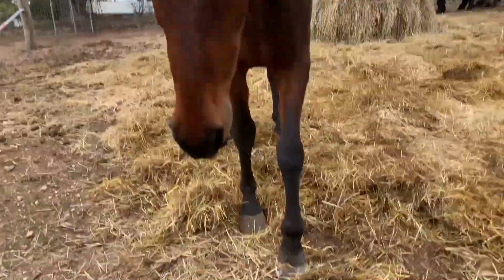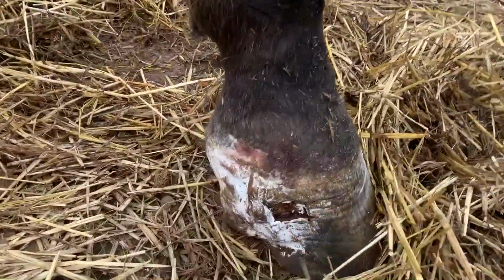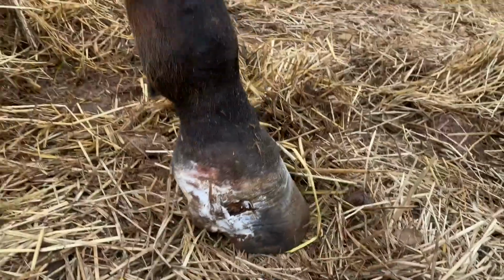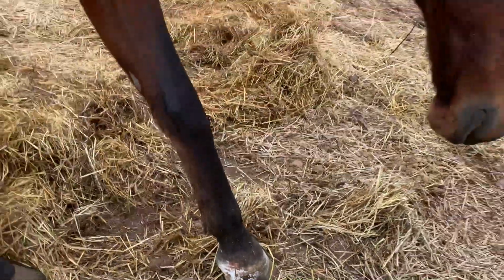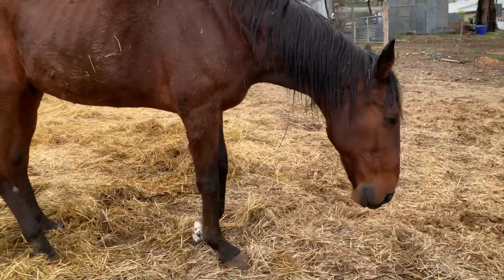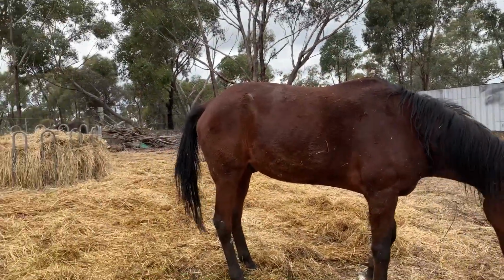I'm gonna have a look at the hole in the wall of his hoof here, where he was operated on. So that's the inside of his hoof in there. That tail flicking, I don't know.